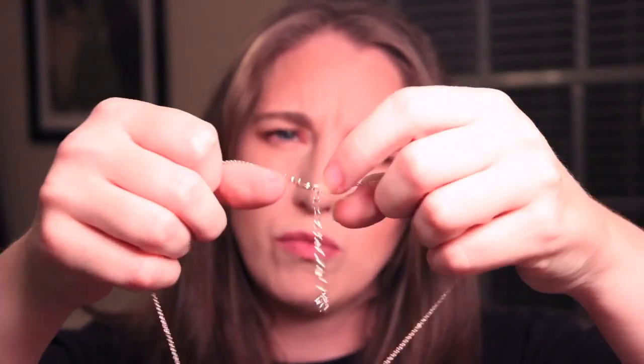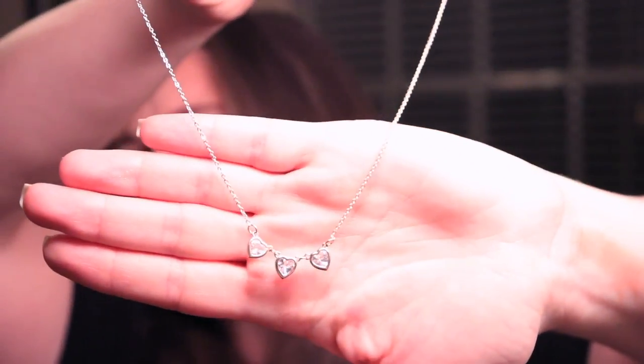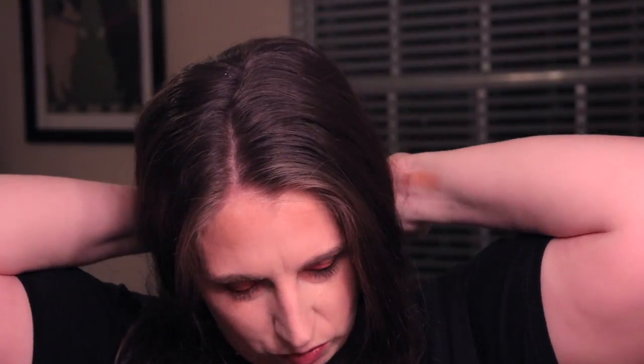So again, a short style, more of a choker, slightly longer. Looks like it has three different stones with little hearts in them. How cute is that? They're little tiny hearts. They look like little crystal hearts. Again, very dainty, very basic. And I always like to put these on so you guys can see how they actually look on me. Again, you have a little bit of adjustment with the chain there.